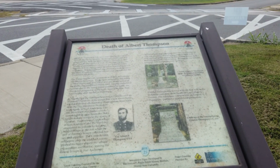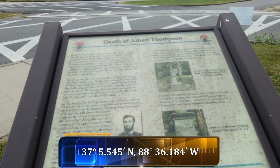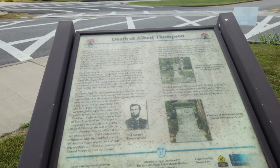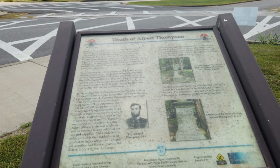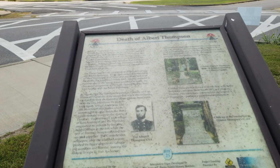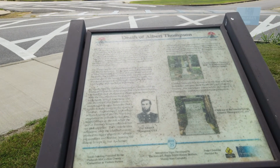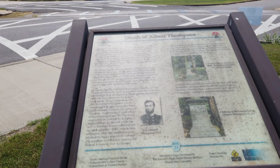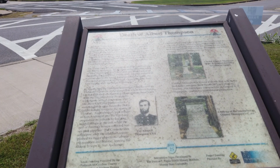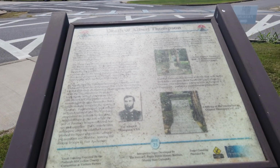All right, this marker is for the death of Albert Thompson. He was born near Murray in Callaway County, Kentucky. And he moved to Paducah and practiced law. And then he joined the 3rd Kentucky Infantry of the Confederate States of America, commanded by fellow Paducahan Lloyd Tillman. And it goes on to talk more about what happened with the 3rd Kentucky Infantry and his death. He was attacked by an exploding artillery shell from a river gunboat.